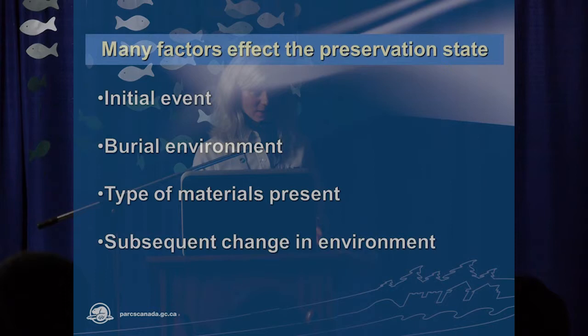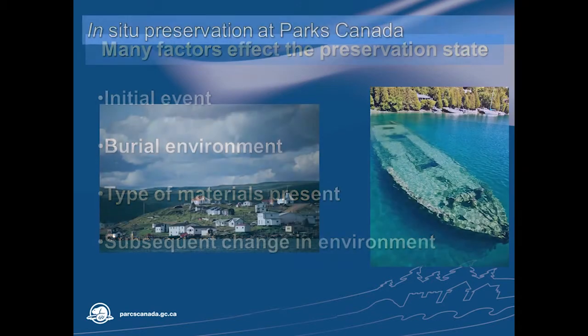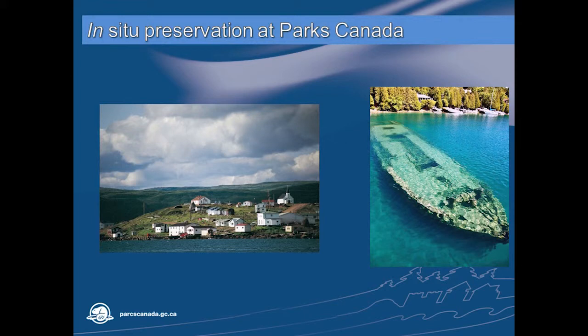So all these four factors affect the design of a monitoring program. And the point of the monitoring program is, of course, to come up with some sort of preservation strategy. So Parks Canada has been involved in two main strategies. On the left, you can see the very scenic Red Bay. That's the 16th century Basque whaling site that was just last year made a UNESCO World Heritage Site.